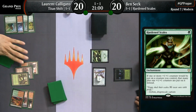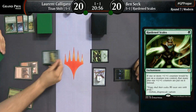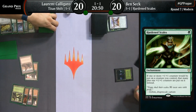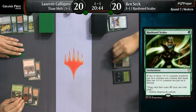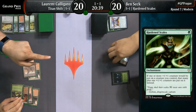If he's able to deal with Arcbound Worker this turn, I feel like it's definitely all over. If all he's doing is, well, he's able to do slightly better. This is a slaughter. Engineered Explosives, blowing up both Hardened Scales and Arcbound Worker. This mulligan worked out pretty well here for Lauren Carragaro. Six lands in play. Finally, Ben finds his second land, but it may be too late here.